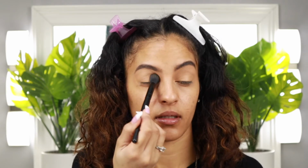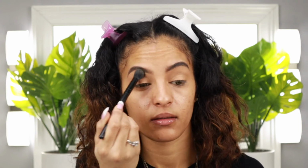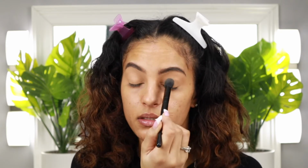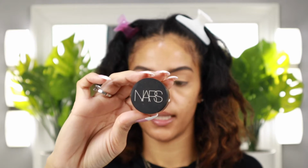So my eyelids are nice and primed. I am going to set them really quickly with a light layer of this Rimmel translucent powder, which I still have. And I'm just using this fluffy brush from e.l.f. just to tap a light layer on top of my eyelids just to set the concealer down, because if you don't know, I do like to use my NARS Soft Matte Complete Concealer, and mine is in the shade medium dark 1, which is Biscuit, and it just looks like this. So I like to use this to prime my lids and then use a little bit of setting powder just to set them.